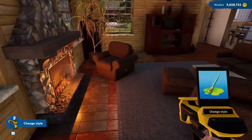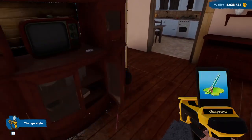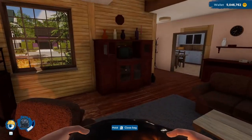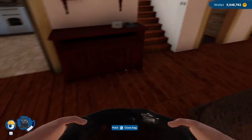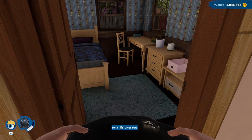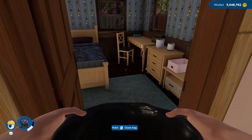Okay, I think the next step is to make sure that everything is clean, and then we can start with the decorations. Okay, so most of the cleaning has been done as far as I can tell. I'm thinking that the room down here should be an office as opposed to a bedroom.